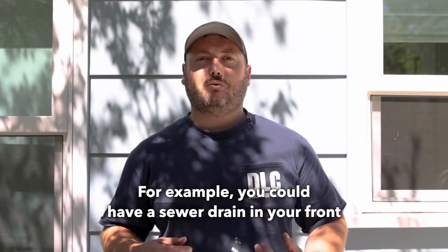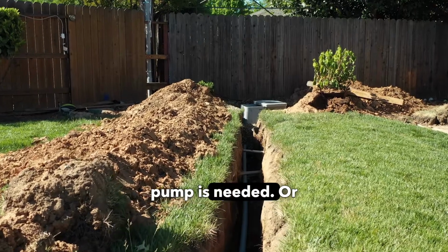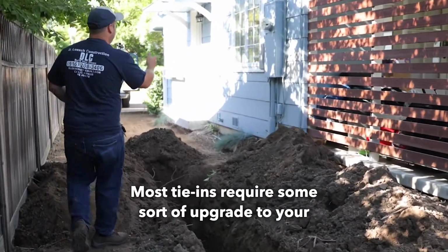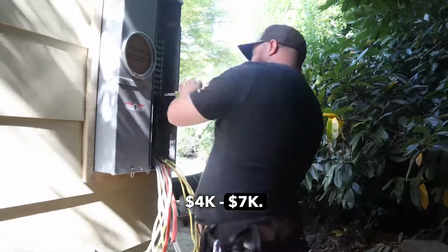Top 3 hidden ADU costs. Number 1, utility tie-ins. For example, you could have a sewer drain in your front yard that you can't reach, so maybe a sewer injection pump is needed. Or perhaps you have a gas tie-in that requires you to upgrade your gas meter. Most tie-ins require some sort of upgrade to your electrical panel. These costs can range from $4,000 to $7,000.